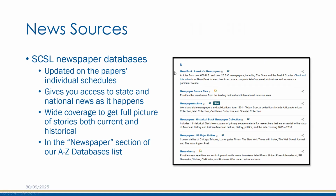So in these databases, they are updated on the paper's individual schedules. So for instance, this one does have current issues of the state, and how it goes now is the state puts out, I believe it's 3 physical issues a week. And so those are like scans of the physical issues of the state. And then on the other 4 days of the week, the state does a digital issue. And so those are also uploaded to the databases.